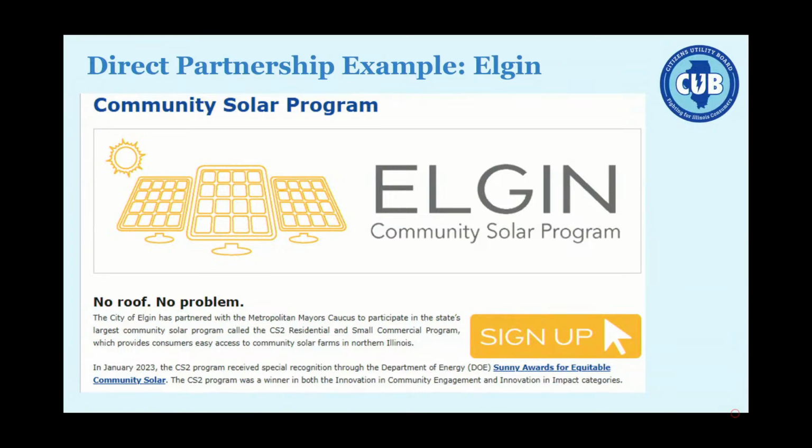And then finally, the second example here is that some communities, including Elgin, have directly partnered with a community solar farm and done a marketing campaign. Maybe you send out a mailer or do some type of promotion, and residents can sign up through your village program.